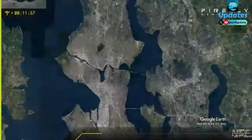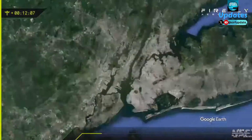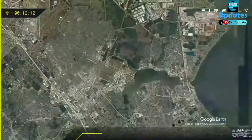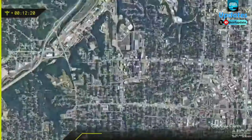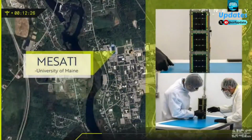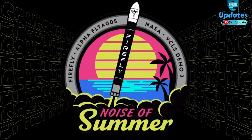Our first one's from the University of Washington. Another from NASA Ames. We've got Teachers in Space, the Serenity payload. We've got 2 more from Johnson Space Center in Houston, with much more difficult names. We've got another from the University of Arizona, the next one from the University of Kansas, and then payload 8 out of 8 is from the University of Maine. So again, these 8 CubeSats come from universities, nonprofits, and NASA centers, and they were all selected through NASA's CubeSat Launch Initiative.